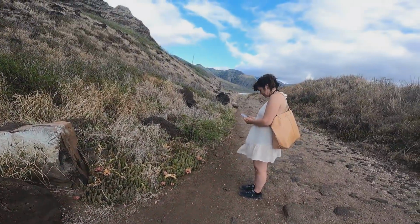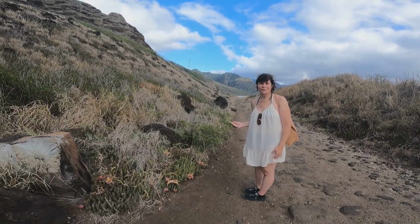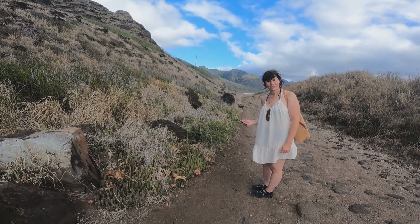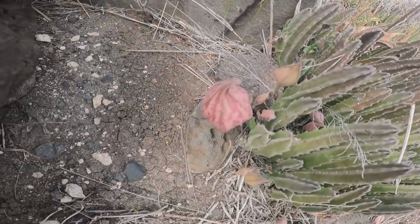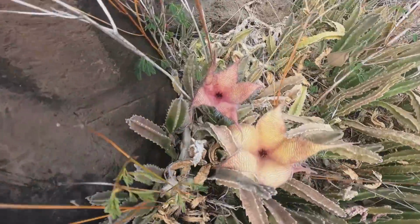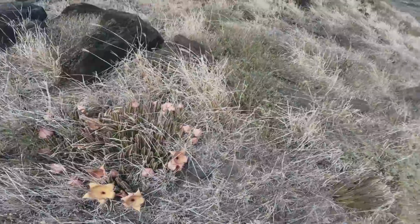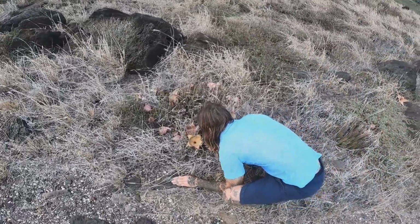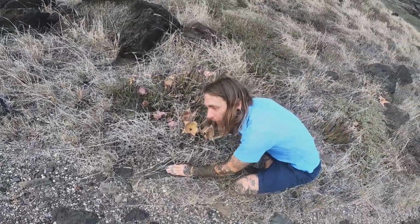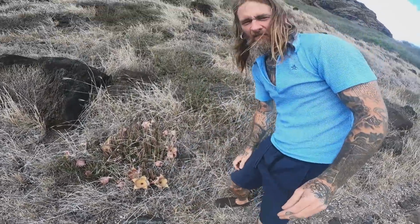What month do yours bloom normally? They bloom like twice a year, but I don't remember when they bloom. Yeah, I don't remember when mine bloom in LA either. Disgusting.